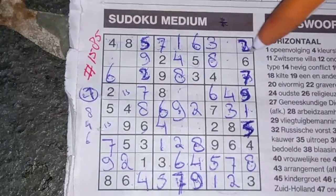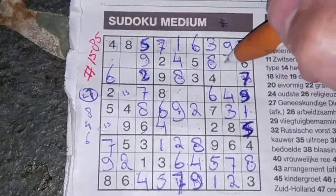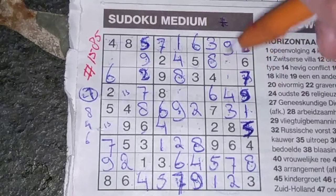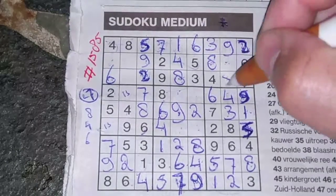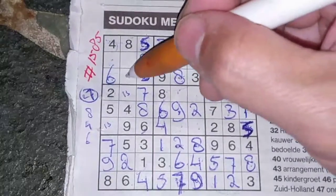1 box left in the first row for the number 9. 2 boxes left in this big square for the numbers 1 and 5. We have a 5 here, no 5 there, 5 should be here. The 1 goes there. 1 number left in this row for the number 1.